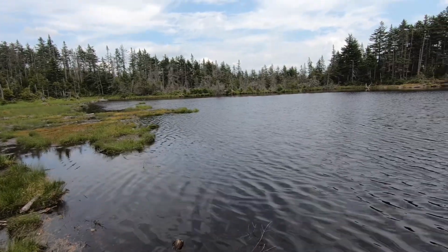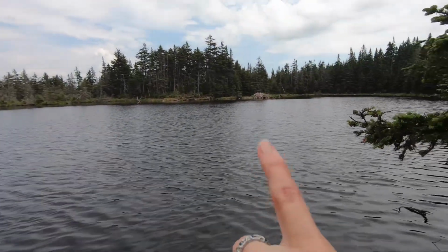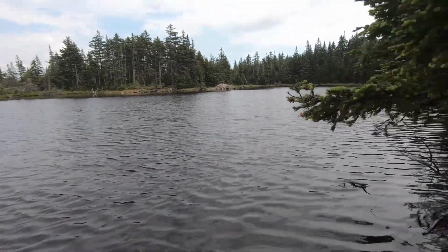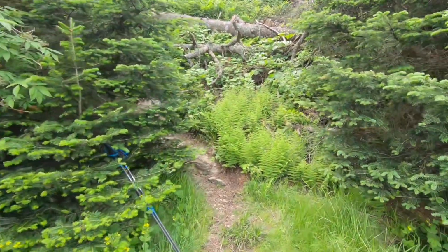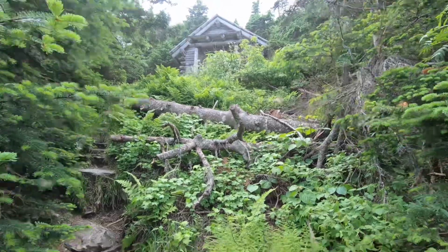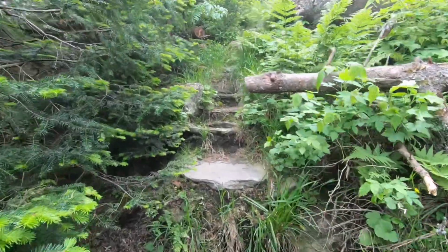Little buggy here. This is Skylight Pond. Has a huge beaver lodge right there. I didn't zoom in at all. And it looks like it's quite shallow. I don't know if people swim. I think they do, but they said it was muddy bottom. And then right up there is the shelter, which is Skyline Lodge.